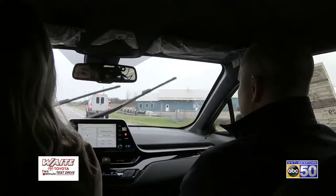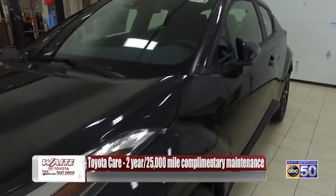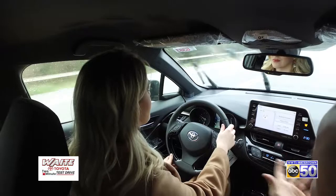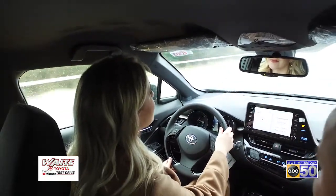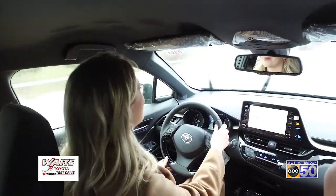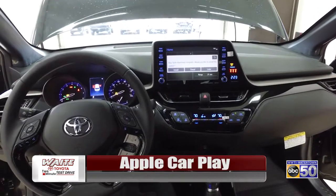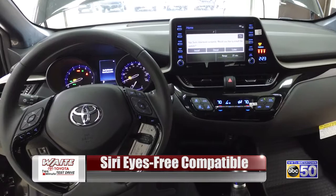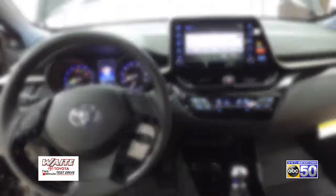What kind of customer would you gear this vehicle towards? It really depends on the individual, but it's got that nice, fun, sporty look on the outside, and as we're driving, it's really the type of vehicle you have to drive to appreciate. Everything's geared towards the driver, so you keep your focus right on the road, everything's within your arm's reach.